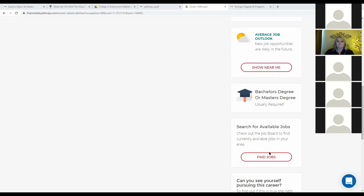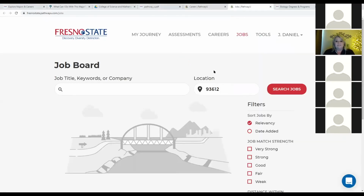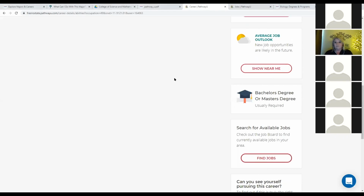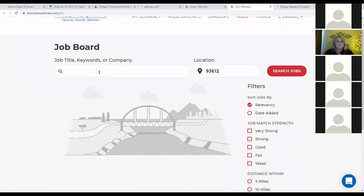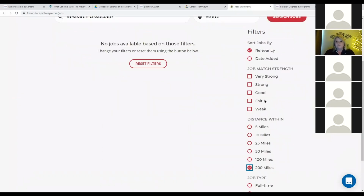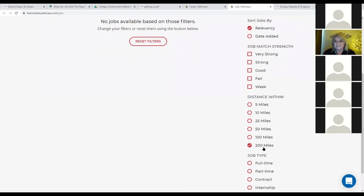The other area is Find Jobs. And if you click Find Jobs, this is what's really nice about the system, because now you could actually look at the job titles that you were just looking at under careers. So see there it says clinical program manager, clinical research associate. So he just chooses research associate, plugs that in, looks under the location, and you could say search jobs. And depending on the different areas, you could take off the word associate and just search under research and narrow it down, or even broaden it up. I don't know why it's doing that, but it is.